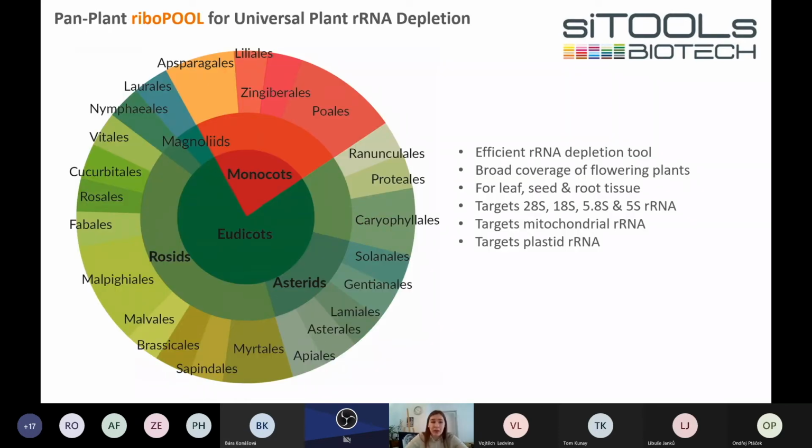And here's the pan-plant and what it covers. So obviously it covers all eudicots and monocots, which cover, for example, Arabidopsis thaliana, the most studied plant, I would think, but also other species that are flowering plants. And you can use it for leaf, seed, and root tissue because it covers the cytoplasmic ribosomal RNA, but also mitochondrial RNA and plastid rRNA. So you won't lose any reads to any of these ribosomal RNAs.